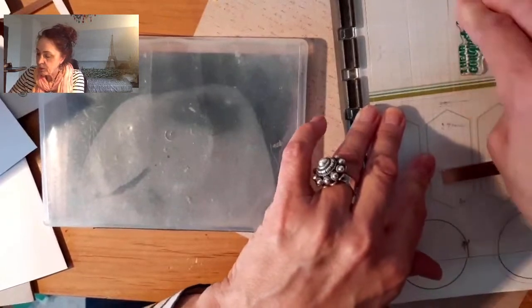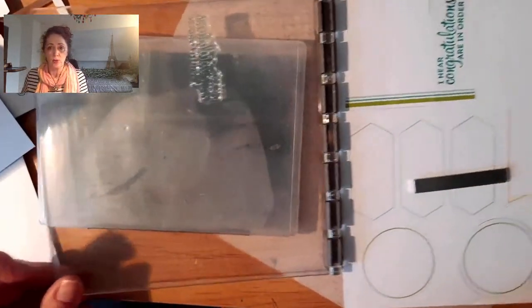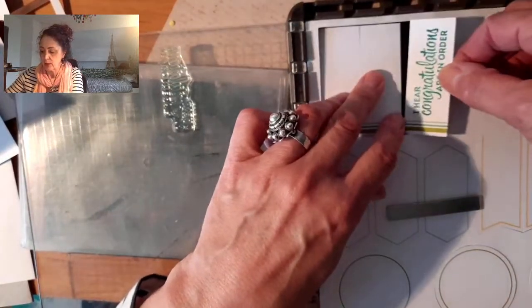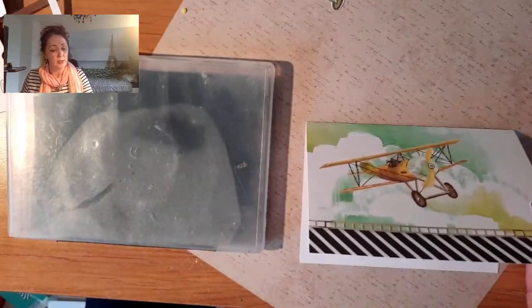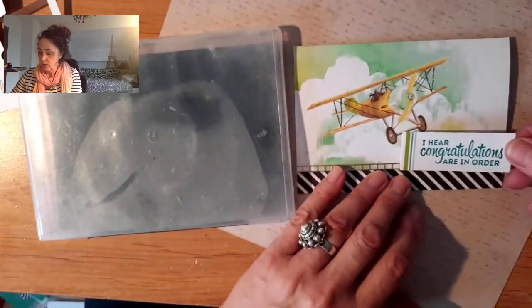There. Okay, that looks a lot better. So for me, I really like to use my Stamparatus so I can stamp a couple of times. So let's just move that out of the way. And now, I don't know what I did with my instruction sheet. Oh, there it is. It's just hiding under my stickers. So this just gets popped up right here.